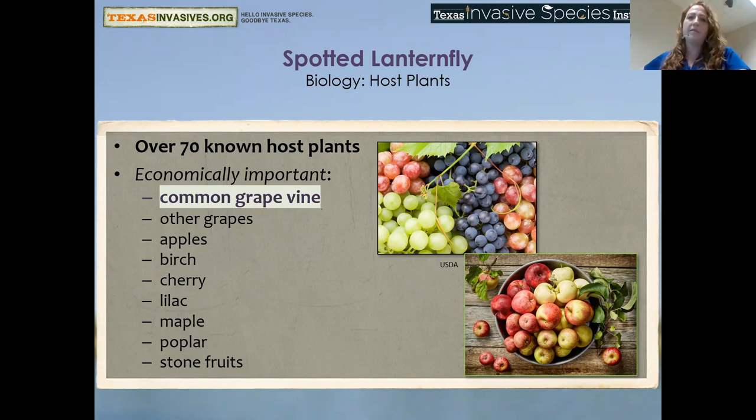The threat is that the spotted lanternfly is known to have over 70 host plants. Some of those host plants have a nice symbiotic relationship. A lot of those host plants do not have a symbiotic relationship. They will destroy the crops, mainly stone fruits, and those types of trees are a big concern for the Northeast.